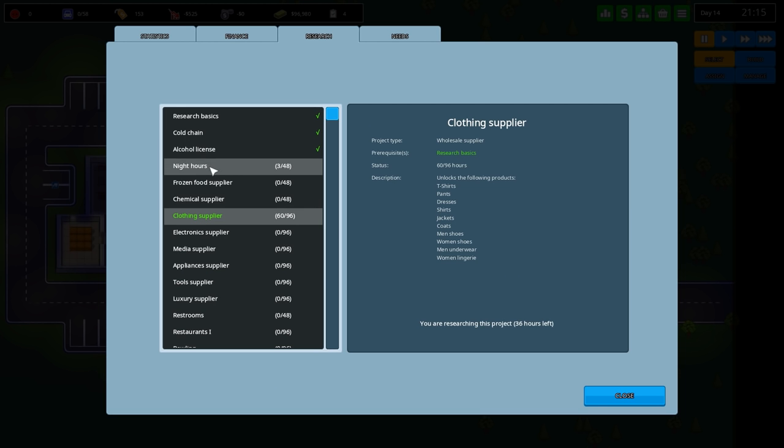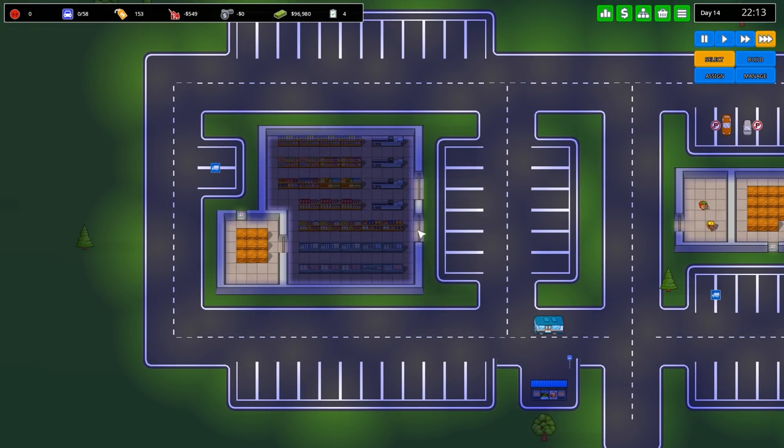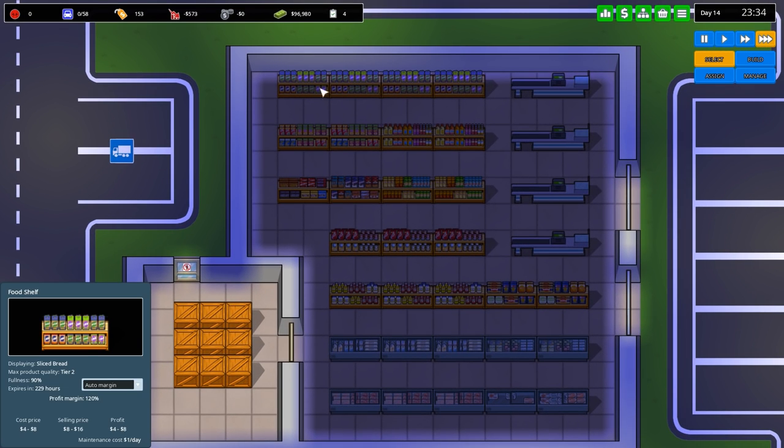Okay, so I think we will go ahead and just check out what we've been researching. We've been researching alcohol license, currently going for clothing supplier. I don't think we're going to speed up to max speed, and there's nothing much to do yet. We could go around and change some of these things here.